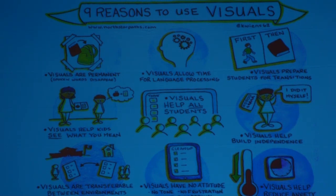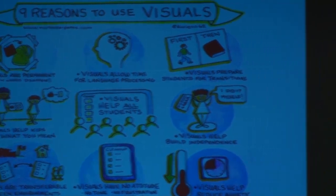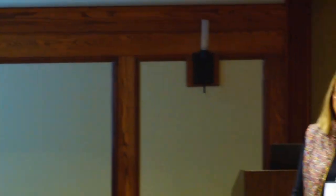Visuals are permanent. When you say something to a child or you give them a direction or there's a request, you say it and it goes away. So if you think about the students in your classroom that struggle to comprehend or pay attention, you've said it, maybe it didn't make sense to them, or maybe they weren't paying attention, so they never got it. So one of the most powerful ways to help with those issues is to use visuals, pictures.